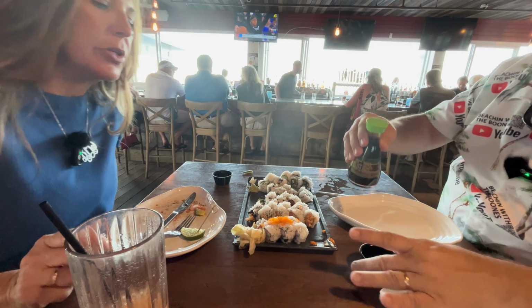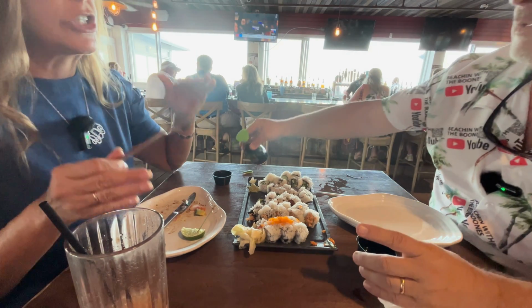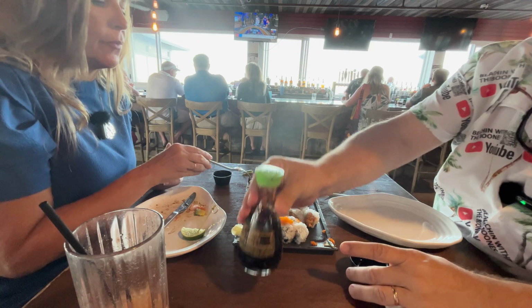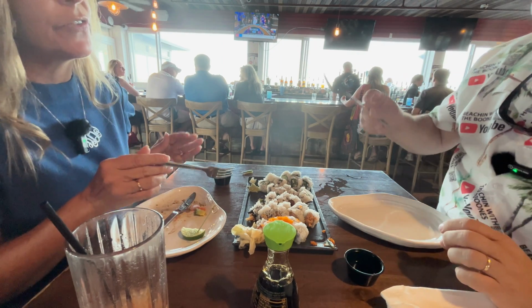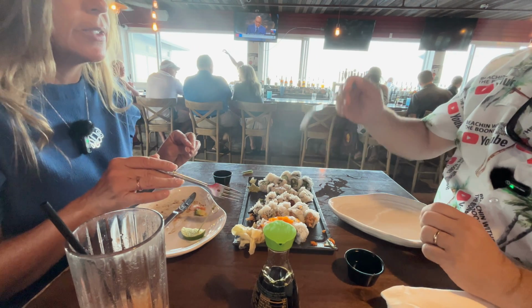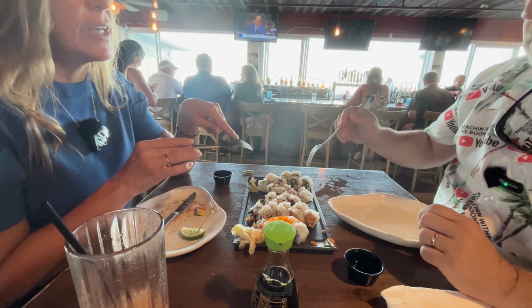So, Beatbox, you can correct me if I'm wrong. If it's your first time trying sushi and you want to be safe, I would definitely go with the California roll, like we did. Our California roll right here. Yes. And that's a cucumber roll. And Beatbox loves the avocado.